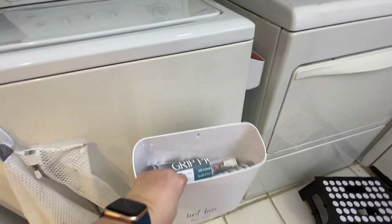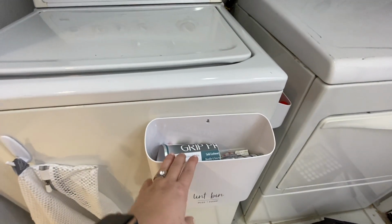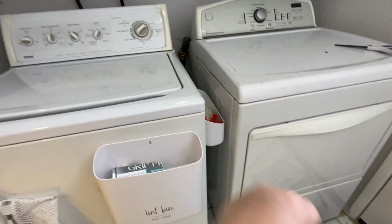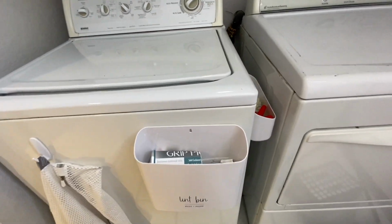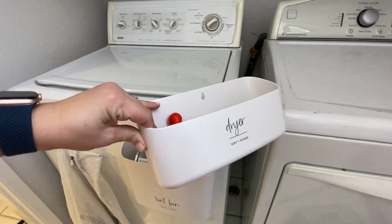I also got this online. It's magnetic, it just comes right off, but it's a lint bin. I kind of use it as a general garbage in the laundry room, but it's great. Obviously my dryer's right there. I pull the lint, put it in there, and then I can take it out to the trash. And then it came with dryer sheets.